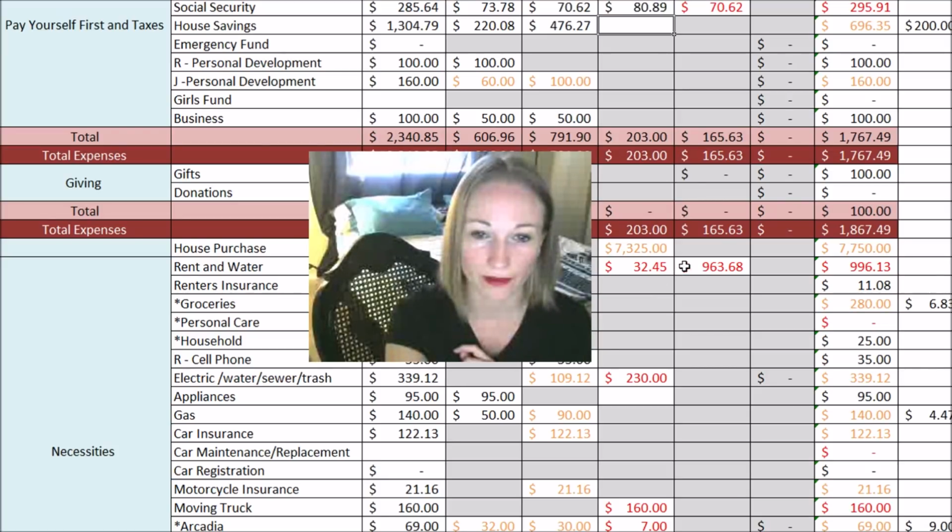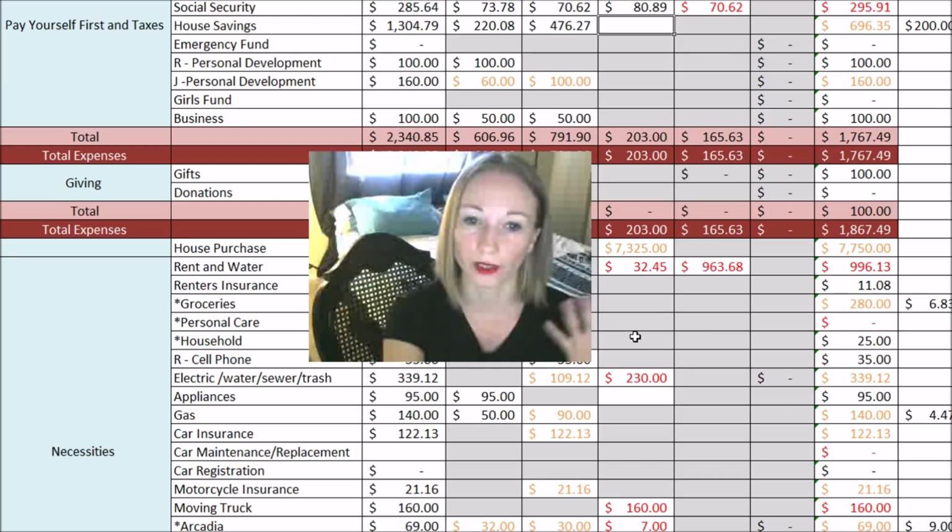So normally I split this up half and half. I went ahead and put the majority of it in the last paycheck simply because we do have these expenses for the house. Moving, setting up utilities, things like that. So I'm going to go over that with you. So out of this paycheck, only $32.45 will go towards the rent.